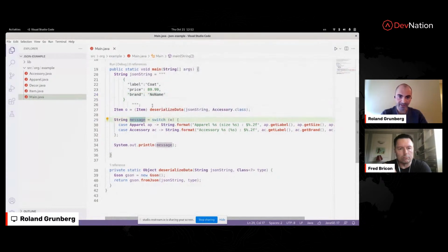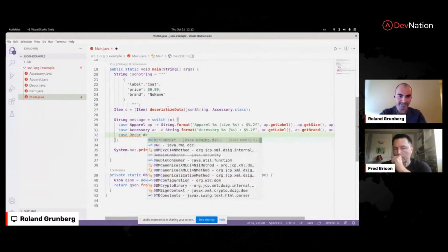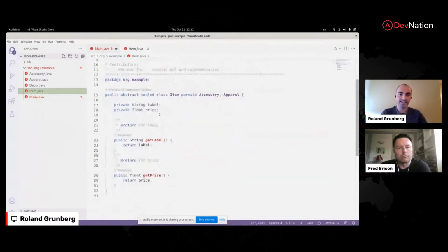So in this case here, I have a switch expression. Let's add this new class that I've created to it. So I'll just create a case for decor. We'll call it DC. And actually, one of the issues we have is if we go to item here, we can see it's a sealed class, and accessory and apparel are permitted to extend it. So what we need to do is actually add decor here as well.